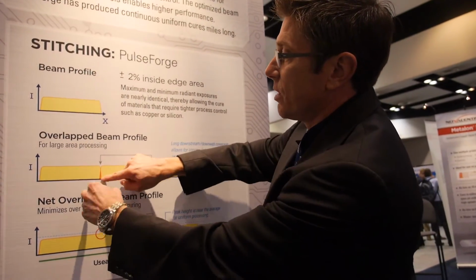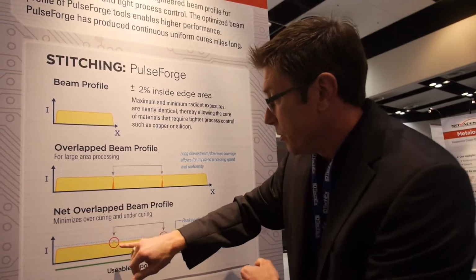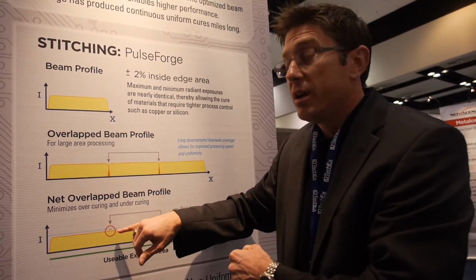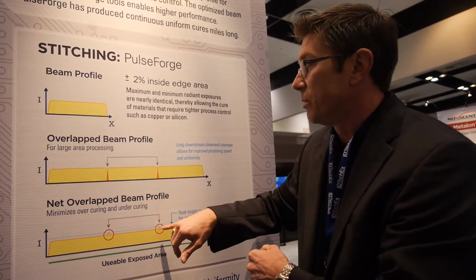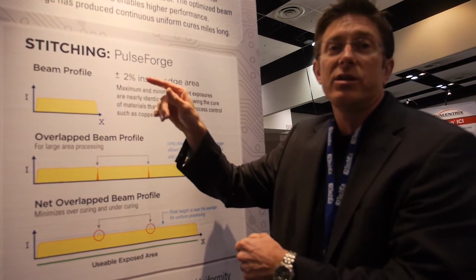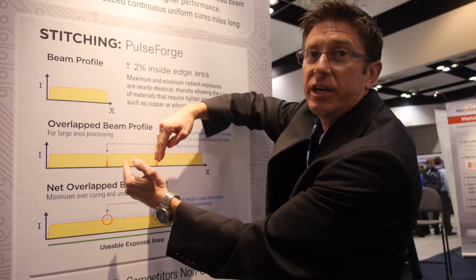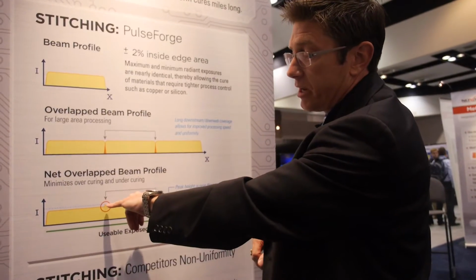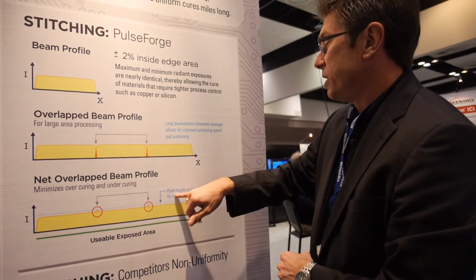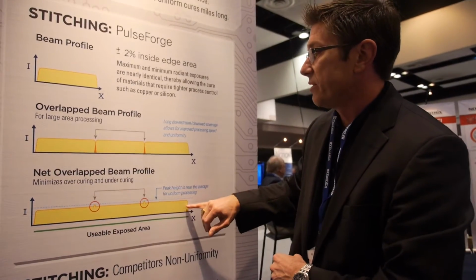Well, when we get this overlap, which we can engineer by setting the pulse conditions that we just saw with Kurt, then we get these small overlap areas where the sum of the energy is a little bit greater, and so we have these little bubbles. By carefully engineering the uniformity of the pulse beam and by having the ability, using our digital pulse control, to exactly control and set the overlap between each subsequent pulse, we can very carefully engineer the net overlap energy, and by minimizing the peak height on this overlap, we can get very uniform process energies.